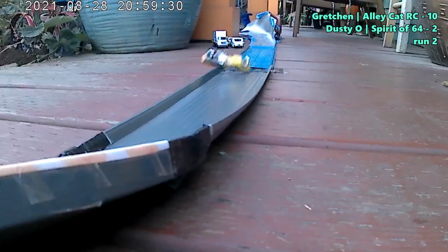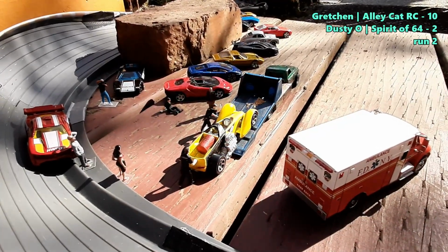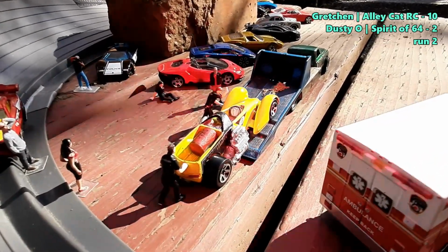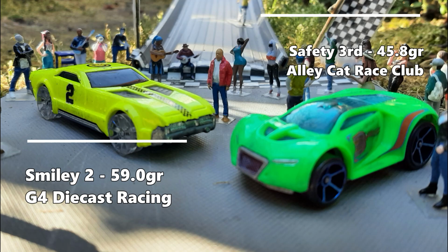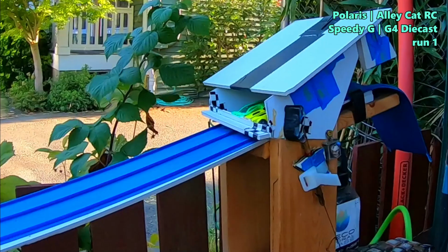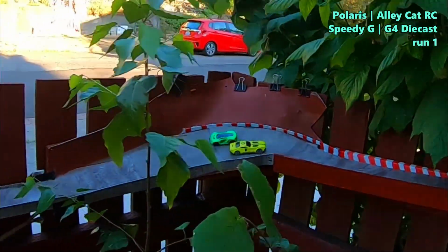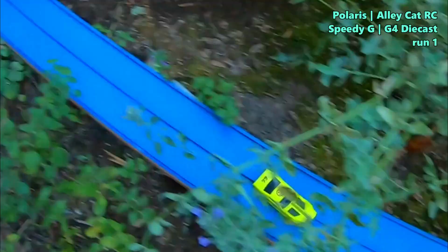Alright, we'll get Dusty taken care of as well, down there at turn 4 next to Sports Car Corner. Alright, next up we got Speedy G, driving Smiley 2 for G4 Diecast Racing. We got Polaris for Alley Cat Race Club. Polaris is only sitting on 16 points. Speedy G's up on 42 points. Speedy G in the inside lane. And, Polaris taking... Well, there's an interesting turnabout. We had a nice battle into turn 1.